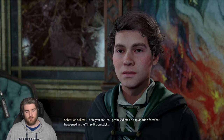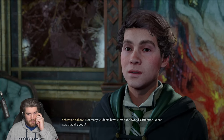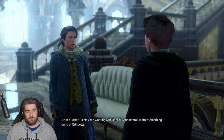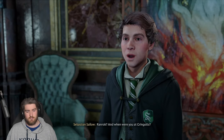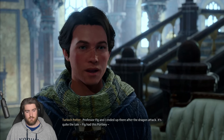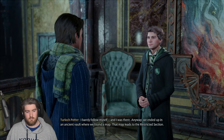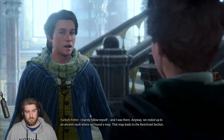There you are. You promised me an explanation for what happened in the Three Broomsticks. But did I? Not many students have Victor Rookwood's attention. What was that all about? Seems he's working with Ranrok, and Ranrok is after something I found at Gringotts. Ranrok? And when were you at Gringotts? Professor Fig and I ended up there after the dragon attack. It's quite the tale. Fig had this portkey. A portkey? To Gringotts? I'm not sure I follow. I barely follow myself, and I was there. Anyway, we ended up in an ancient vault.